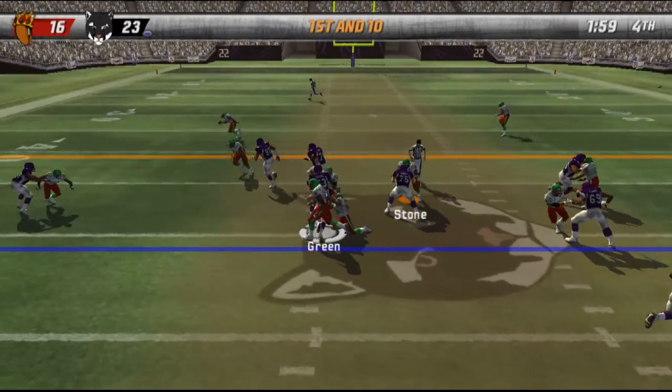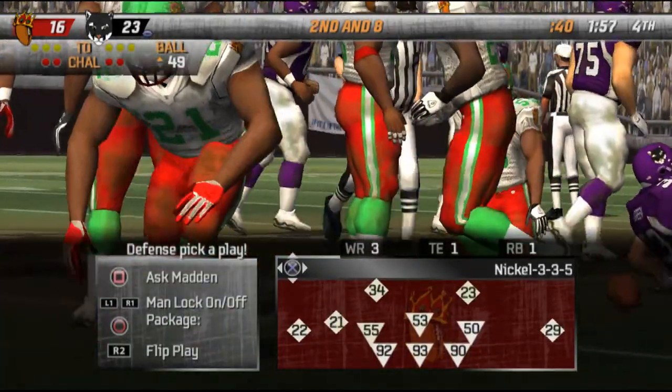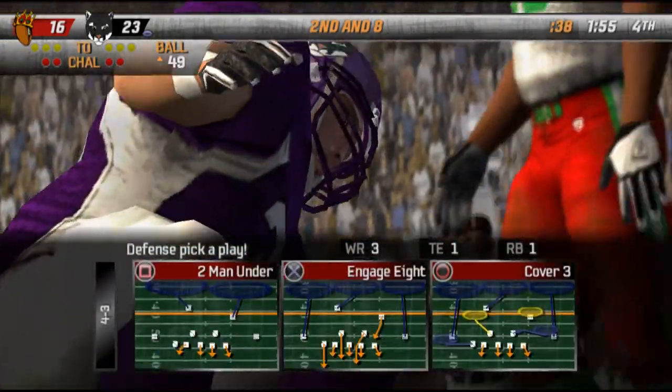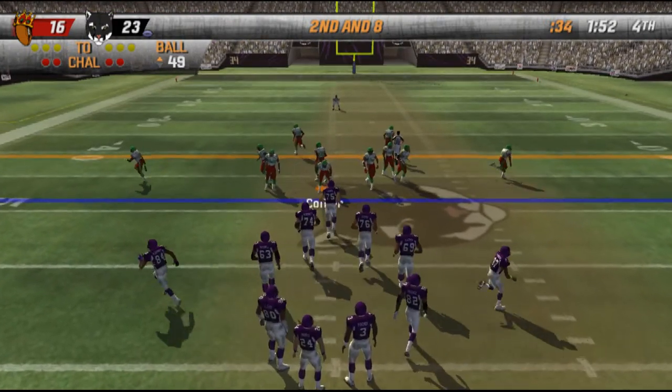This one is handed off. Thompson is there for the tackle at the 49-yard line. Second and 8. Ball on the 49-yard line.